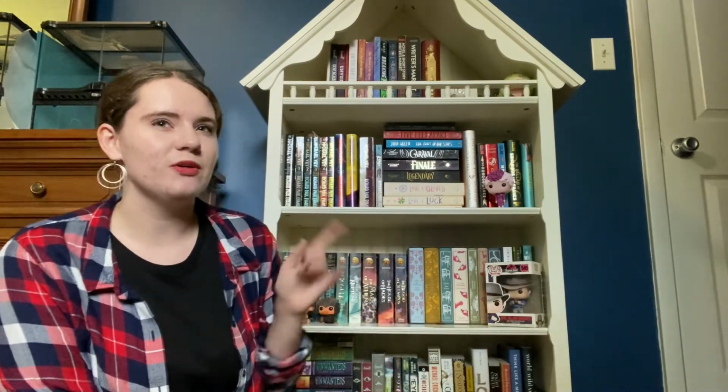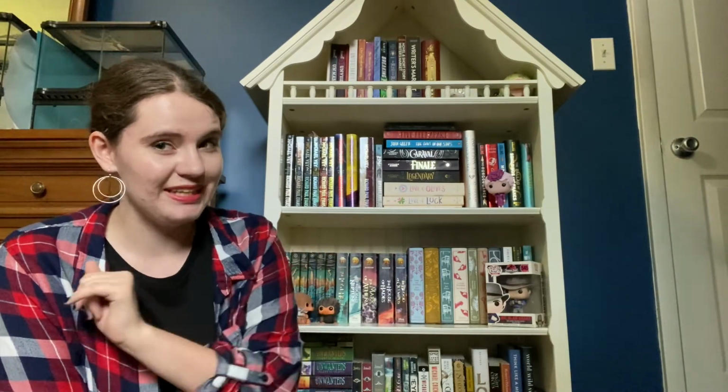I've read most of them on the shelf. There's only a handful I haven't read, and I do hope to read them this year. However, I think we all know that a TBR never really ends.